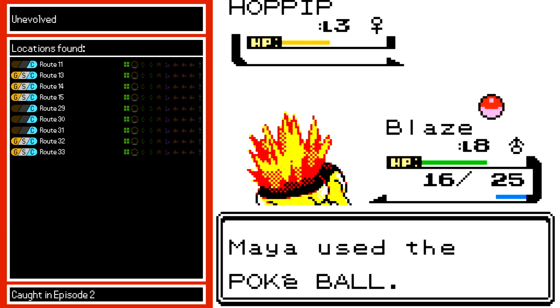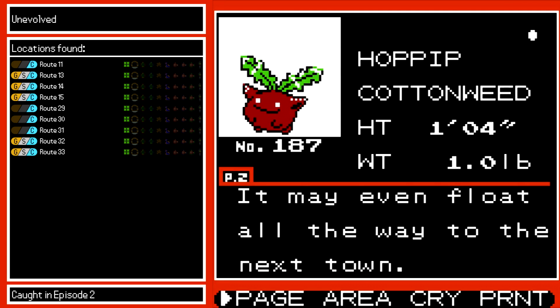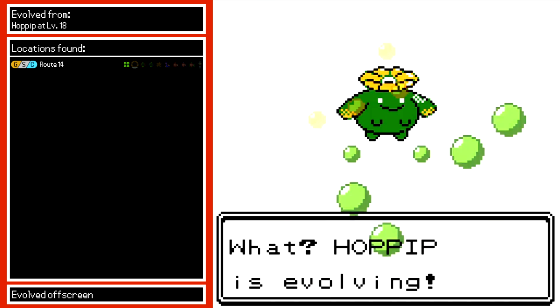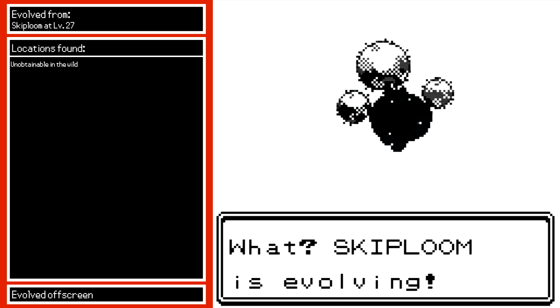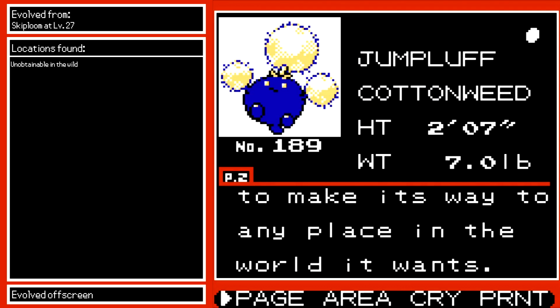Hoppip, the Cottonweed Pokemon. It can be carried away on even the gentlest breeze. It may even float all the way to the next town. Skiploom, the Cottonweed Pokemon. As soon as it rains, it closes its flower and hides in the shade of a tree to avoid getting wet. Jumpluff, the Cottonweed Pokemon. Even in the fiercest wind, it can control its fluff to make its way to any place in the world at once.